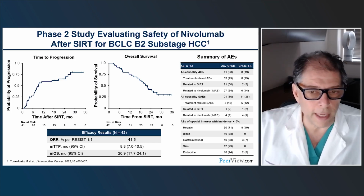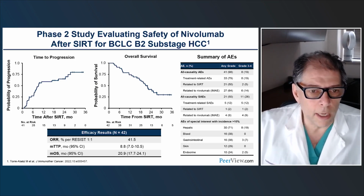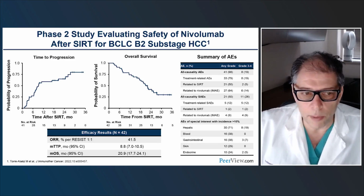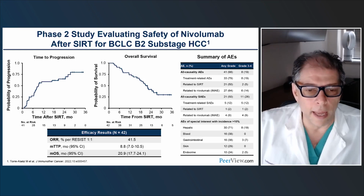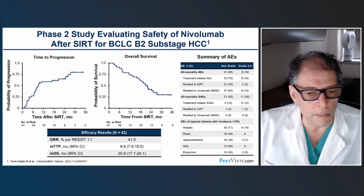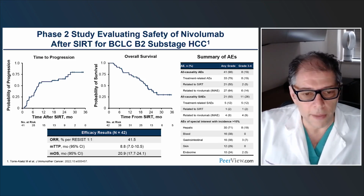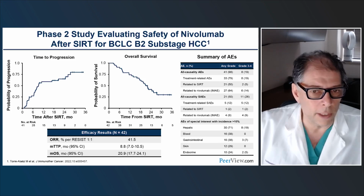I think the first one that gave us a signal was Bruno Sangro's group looking at nivolumab after SIRT in a subset of the BCLC B patient population, showing response rates in the 40-plus percent range. The survival was 20-plus months, again showing that you can do these treatments safely, which is permitting clinicians like myself and Mark to really practice and apply these treatments in combination or in sequence, depending on the timing.